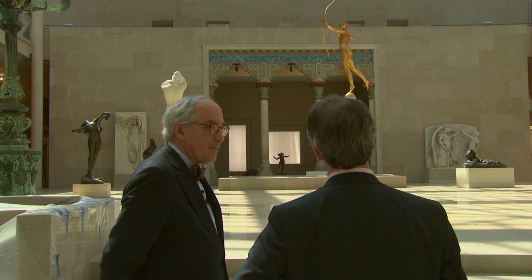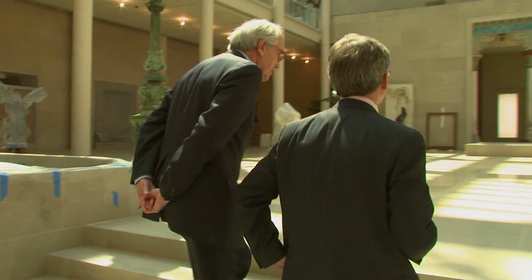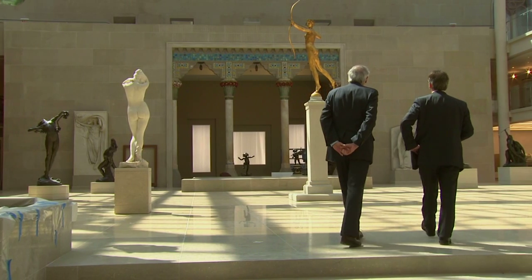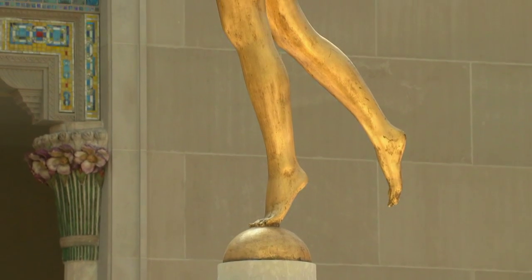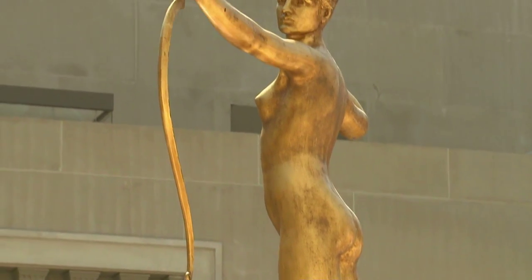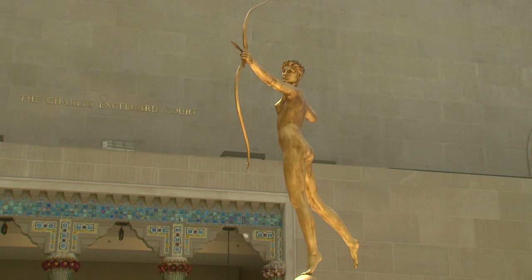Can you tell me a little bit about the origin of this sculpture? I like to think of it, Tom, as the greatest weather vane in American sculpture. The original of this by our greatest sculptor, Augustus Saint-Gaudens, was designed originally to surmount the tower of Madison Square Garden. This is a half-scale replica acquired by the museum in the 1920s.